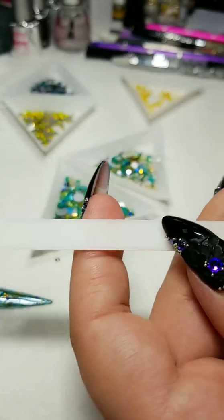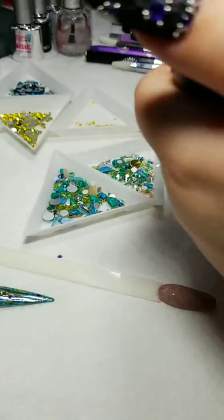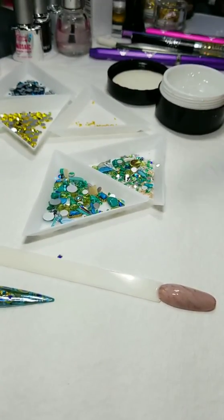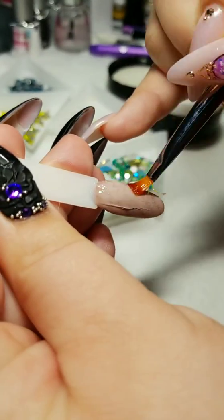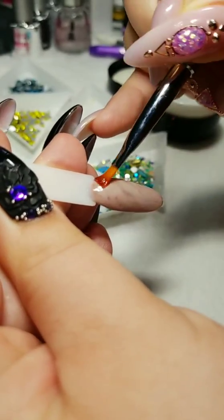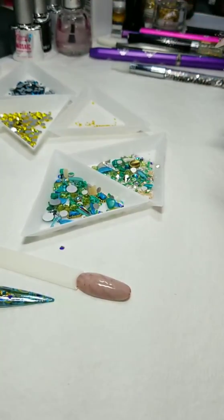I do not know what kind of design I'm doing with this, so I am going to use my condensed glue gel. I'm going to use the square side of the twin tips brush, my wiry one, and put it over the whole nail because I don't know my design yet. Set that to the side. Cap your brush, close your jar because it will cure.